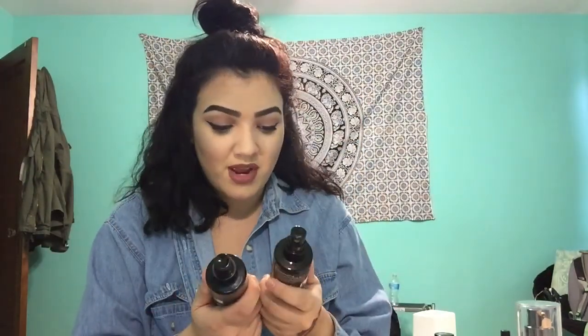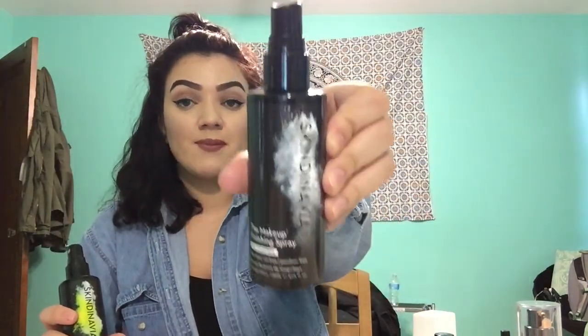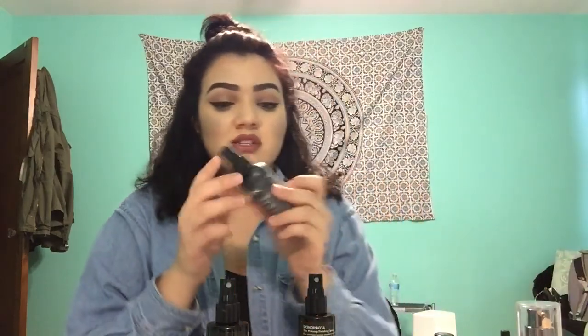The last two things I want to talk about are my Skin to Nivea spray primers. This is the makeup primer spray, the green one, and the grayish one is the makeup finishing spray. These are so good. Before, I was using my NYX one, this one, and I'm running out. This one was pretty good for me, but it always made me oily still. These never made me oily anymore.